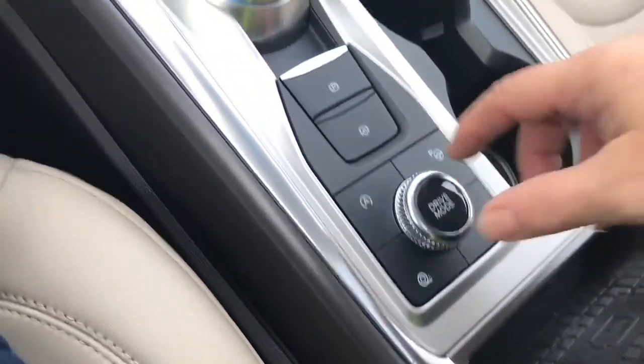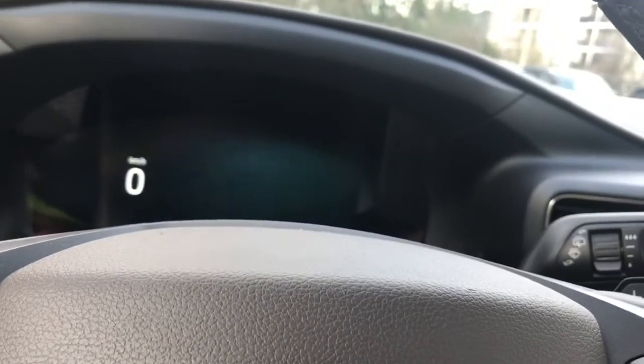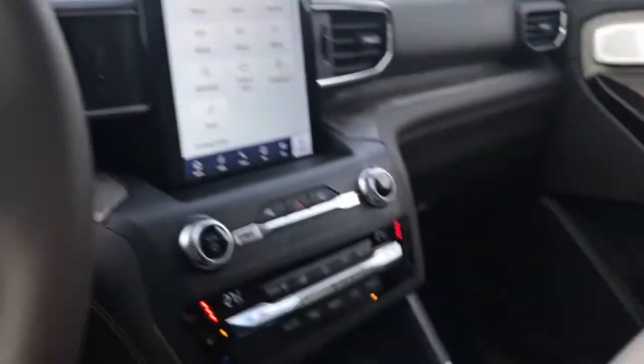Hill descent. Then you've got drive mode. So as you select through on drive mode, it gives you the different options that you can have. So eco, and then sport. You're seeing tow haul, and then I'll go back again. We've got normal, slippery, trail, and deep snow sand. And that's just dialing through.